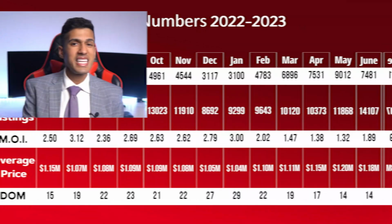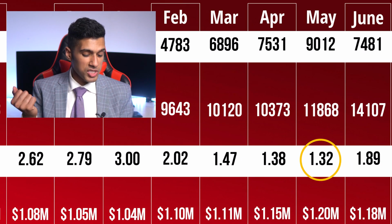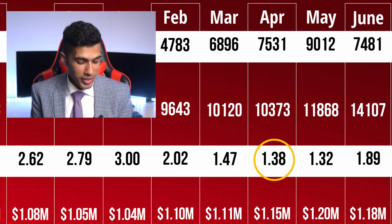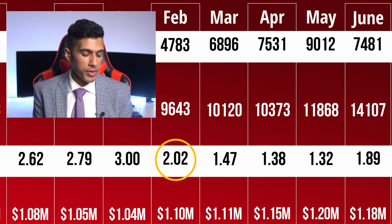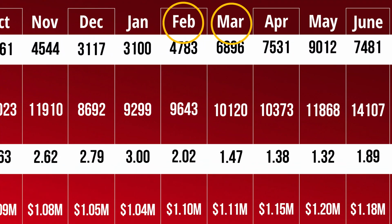And this is reflected in the months of inventory, which has now increased up to 1.89. May was 1.32, April 1.38, March 1.47, February 2.02. So we can conclude that it's about as much of a seller's market as it was back around February, March. You wouldn't be able to sell your home as quickly as you would during the month of May.